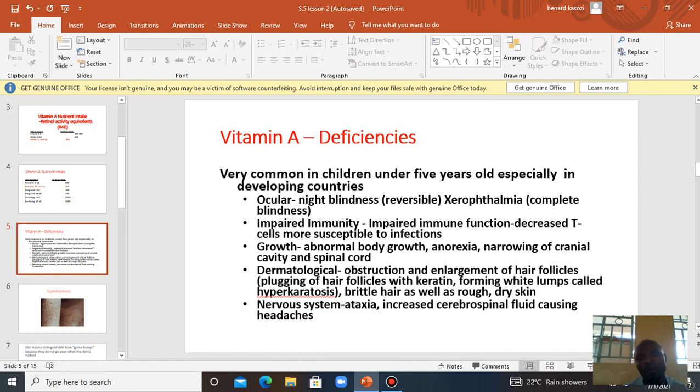Then growth: abnormal body growth, anorexia, narrowing of the cranial cavity and then the spinal cavity. Like I said at first, one of the roles of vitamin A is growth. Why? Because in the absence of vitamin A, you end up getting deficiencies and complications, which hinder the body from acquiring the nutrients that are needed, and in that way it will retard growth, especially in infants.